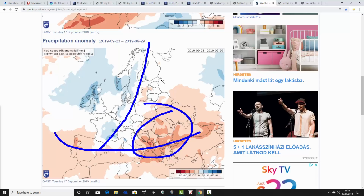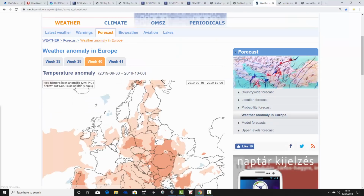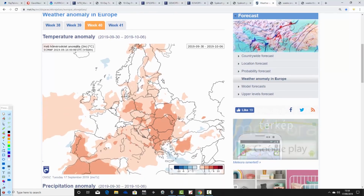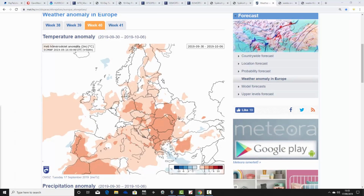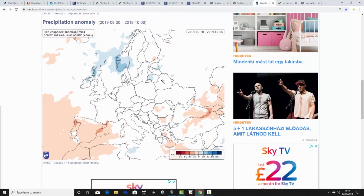Much of the Mediterranean is also looking quite dry then. Go through to week 3. We can do that, which is going to be taking us from the 30th of September to the 6th of October. Overall, again, looking pretty warm across most parts of Europe. The anomaly is reducing, as it always does, by the time you go this far out. But generally, most places are on the warmer side of average anyway, let's say.